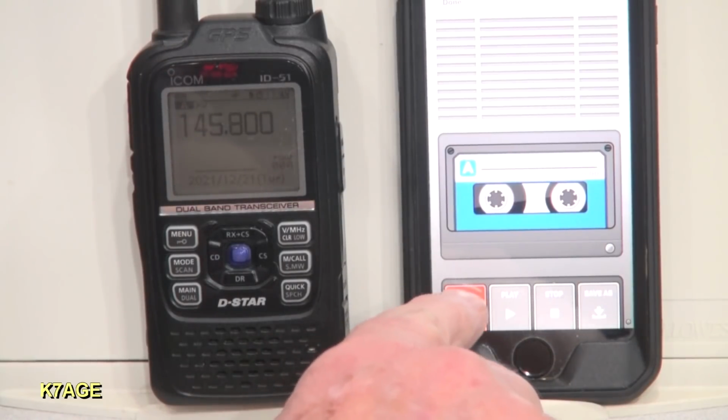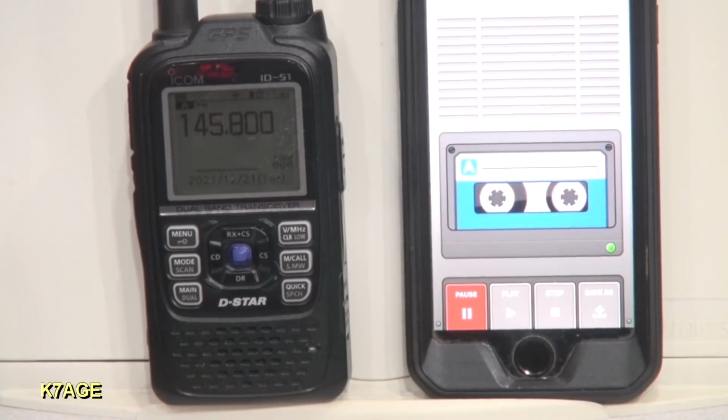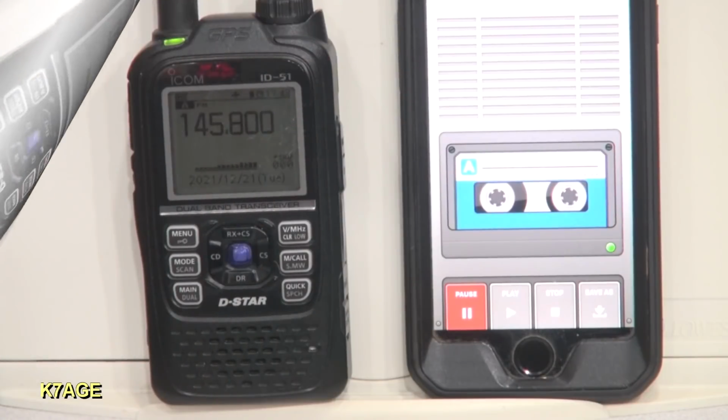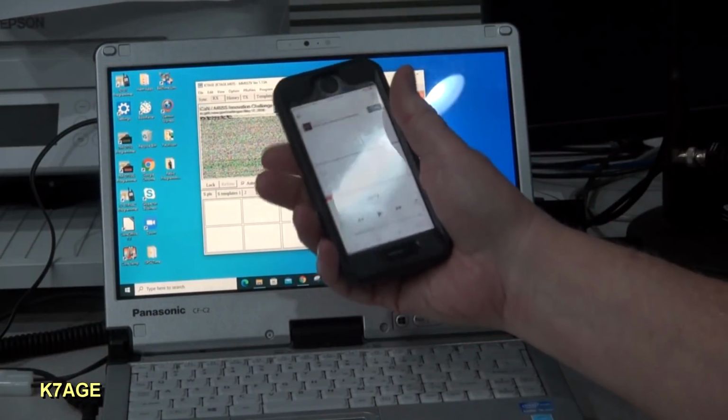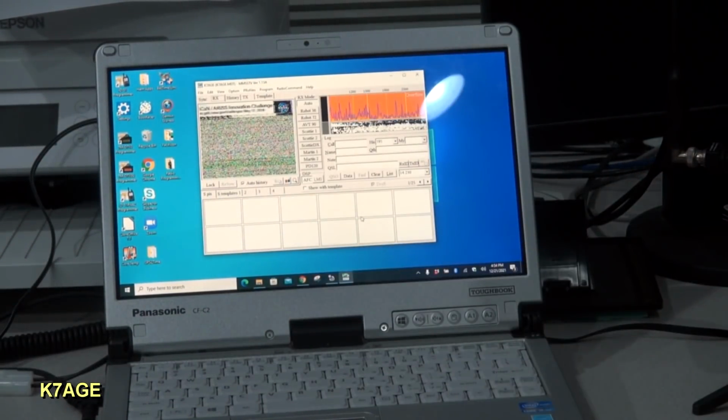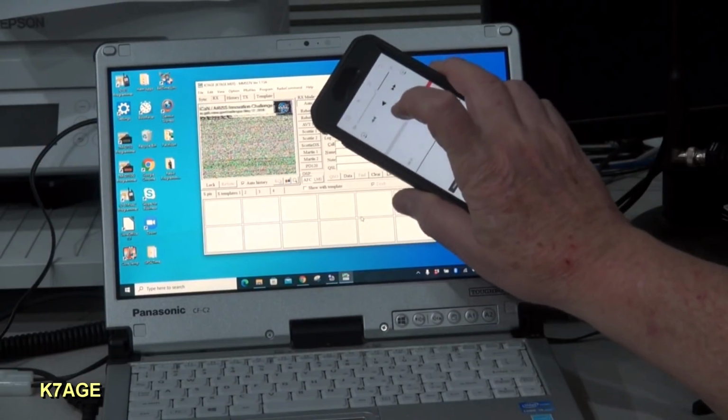Okay, so I'm going to start the recorder. It's recording. And start the playback. So we have it recorded. Well, let's see what we can do with it. Let me stop it here. Okay, I have the file on my phone. I have MMSSTV running on my laptop. I have the audio input selected for the microphone. Let's play this back and see what happens.